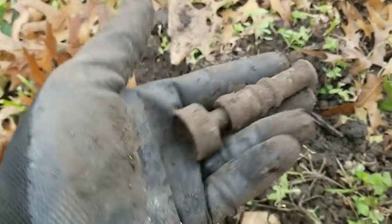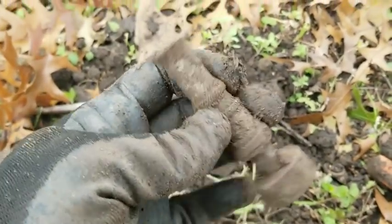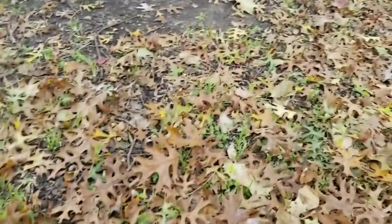nozzle. Really nice old brass nozzle to add to my epic collection. So that made my day, man. That's pretty cool. I mean, stupid, but I love finding those. So got that. I'm gonna keep looking.